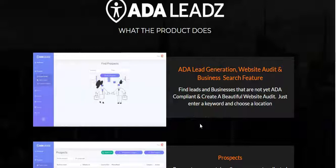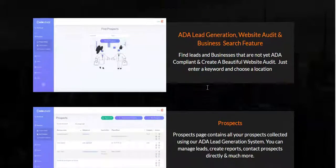So if they're not compliant with that, since the Act of 2010, what this software is going to do is, you can choose, go and look for those sites. It could be a real estate business, could be any kind of local business or any website. And if the software goes through and spots that it's not ADA compliant, it will do a website audit where you can actually sell that report off to a business so they can improve their website.